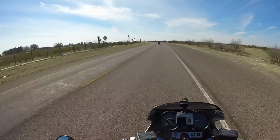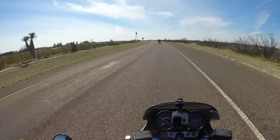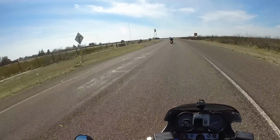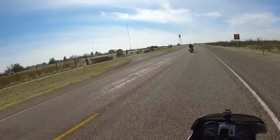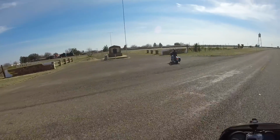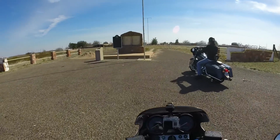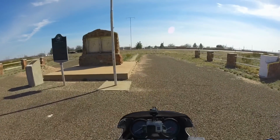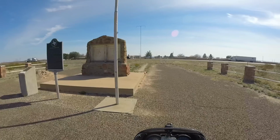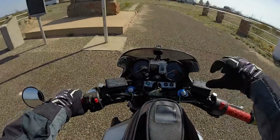Up here on the left is the last remains of what the average person can get to from the bomber base. This was the old entrance to the base right here. These light posts have been here since the 40s. Pretty neat place. And of course, back in the 40s, the interstate didn't exist, so that was straight across into the bomber base area. Wow.